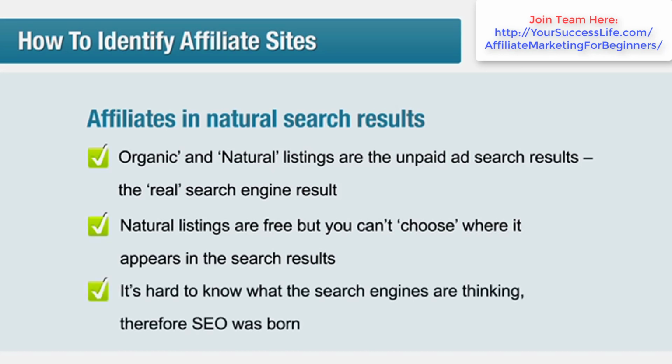The problem for webmasters is that we never really know what the search engines are thinking. All we can do is guess and try and make our websites look as relevant as possible. This gives rise to a whole area of internet marketing called search engine optimization, which we cover in other parts of Affiliarama. But for now, let's just take a look at affiliate sites that seem to be doing well in the SERPs for the term dog obedience.